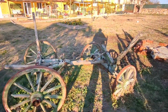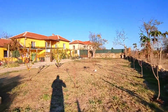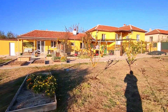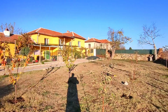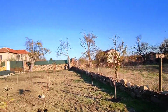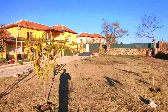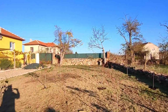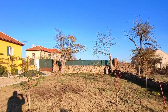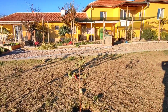Beautiful old cart here. So yeah, this fence line is the border. Now we've got another raised bed here, and then loads of fruit trees. There's an apple, I think there's a few apples, I think there's a few of everything, but there's cherry trees here, there's peaches, there's nectarines, these are apricots. You've got a huge walnut tree at the end there, and a big wild pear tree as well. That might be a plum, I think.